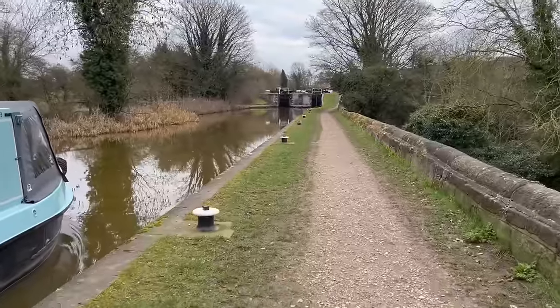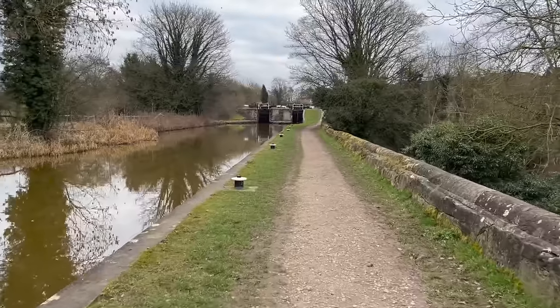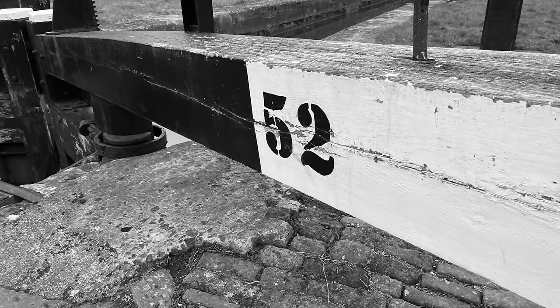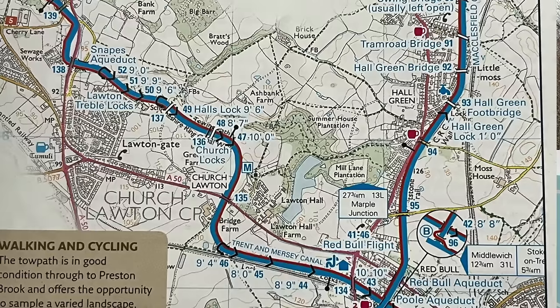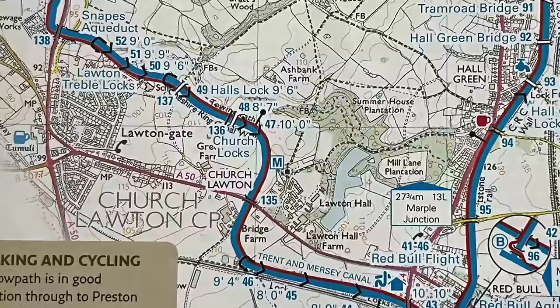We're up to lock 52 now. Another double lock, parallel lock. We're just having a bit of a planning meeting, deciding where we're going to stop. We think we're going to do another five locks today and stop at, we think, Church Lawton.